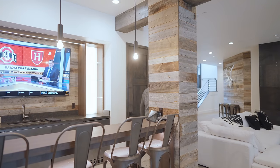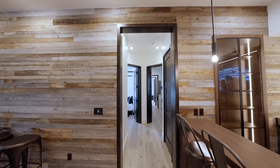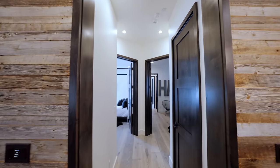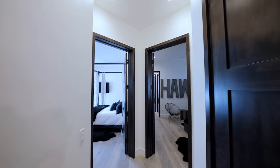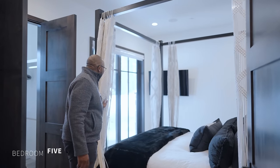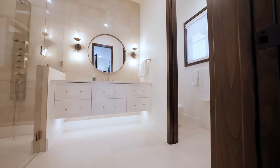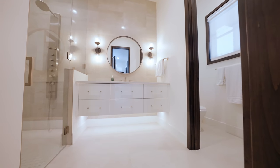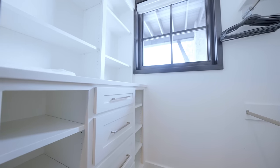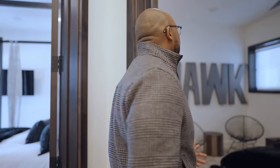All right, so now let's head over to the bedroom areas. There are two bedrooms on this wing over here. Cool bedroom in here. Patio access, more beautiful views over there. We have an ensuite in here as well. And right next to that bedroom, we have this other bedroom over here.